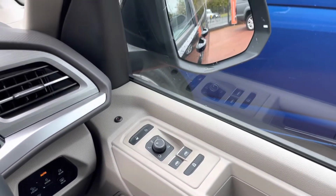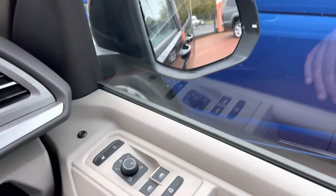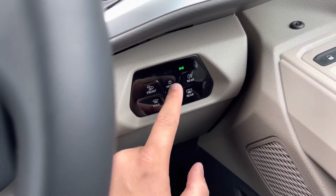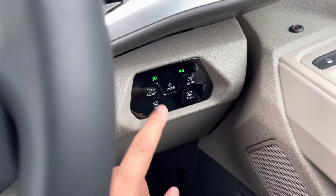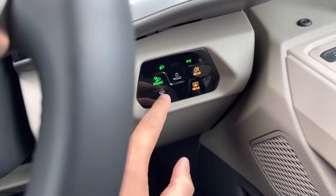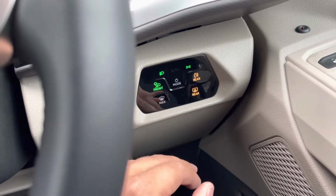The controls for the electric heated and power folding exterior mirrors are located on the driver's door card. The controls for the front light switches, as well as the front and rear heated windscreen, are located to the right hand side of the steering wheel in a touch button arrangement. This is useful as it makes turning the lights on and off, as well as heating the front and rear windscreen, a simple touch of a button.